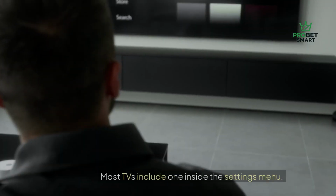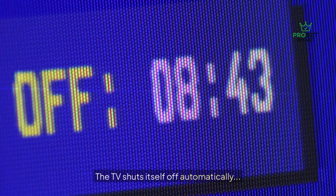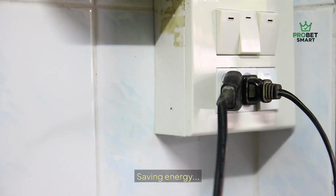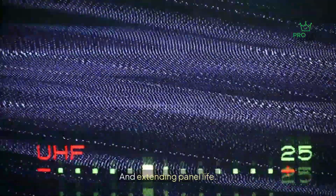Instead, set a sleep timer. Most TVs include one inside the settings menu. The TV shuts itself off automatically, saving energy, reducing wear, and extending panel life.